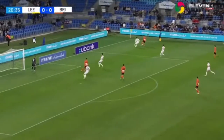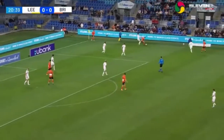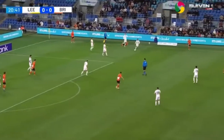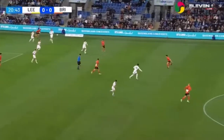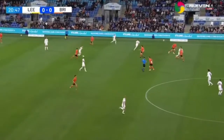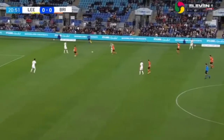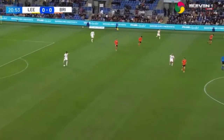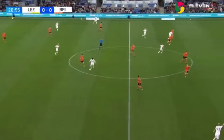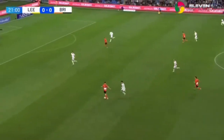So down the right, Mileusnic versus Strauch, was well blocked by Strauch. It doesn't go out for a corner or a throw. And now a chance for Leeds in transition. Foreshore was harassed and harried by Akbari. That's a poor pass that's well cut out.